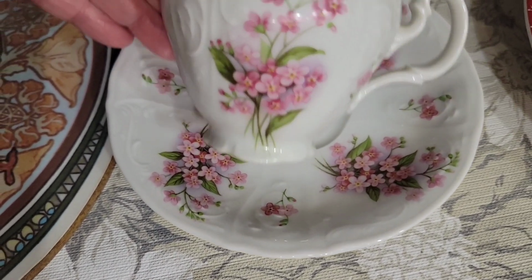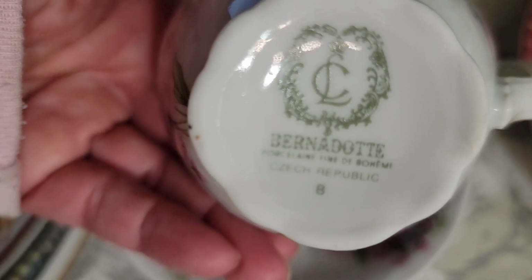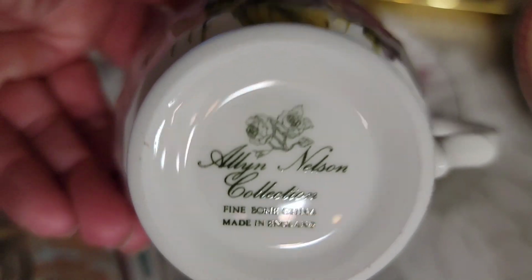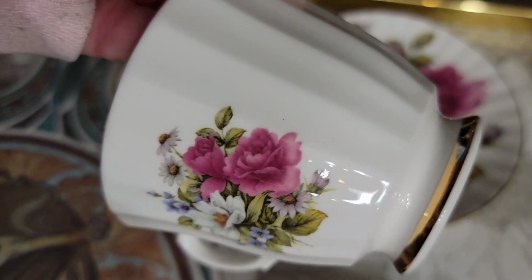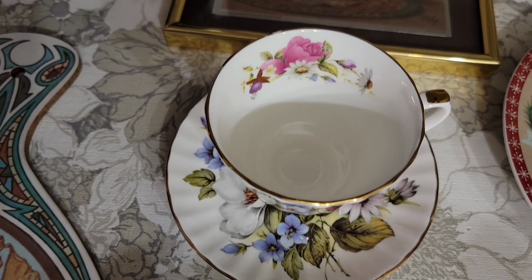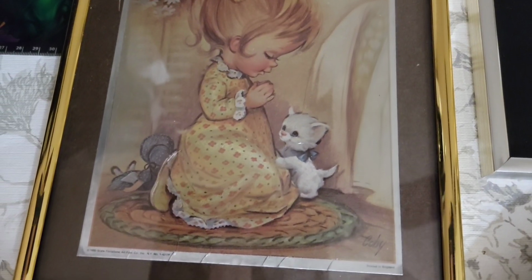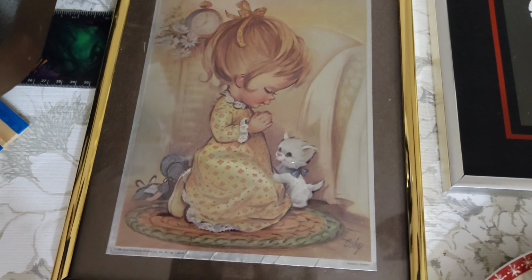Then a teacup and saucer. This is from the Czech Republic. It is a beautiful pattern. I'll show you the bottom. That is $12. Then this is from Alan Nelson, bone china, made in England. Absolutely gorgeous pattern. Here's the back, and then the bonus flowers on the inside. That is also $12. Then a picture. This is a foil picture. A girl praying with her cat. And that is 8 by 10, and it is $12.